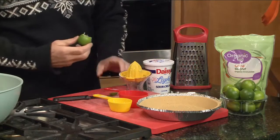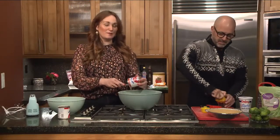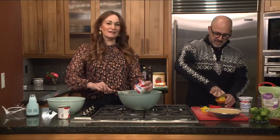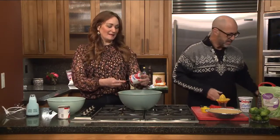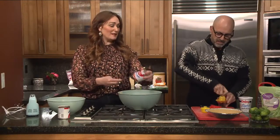Now, Kevin, have you ever made a graham cracker crust from scratch? You know, I can't say that I have. It's really quite simple. You use graham crackers as the main ingredient, about 6 tablespoons of melted butter, and some sugar. You blend it all together, pour it in, and voila, and you put it into the oven. But you know it's different.